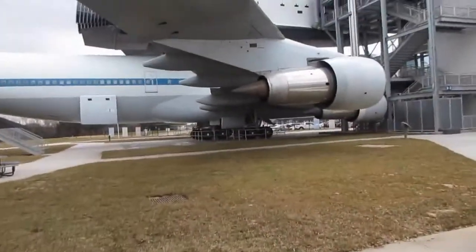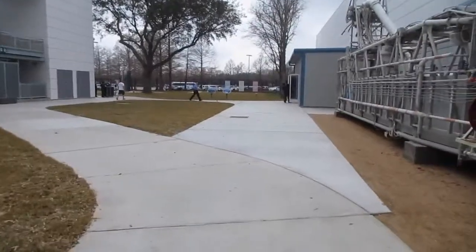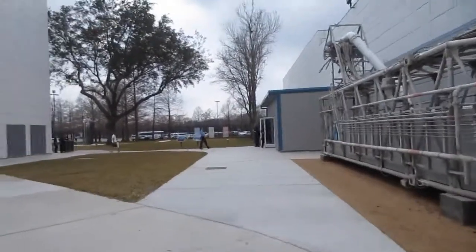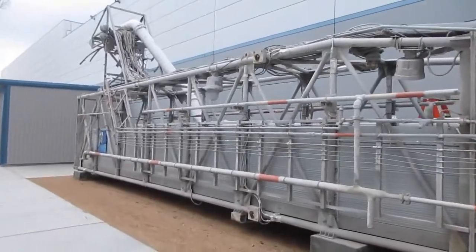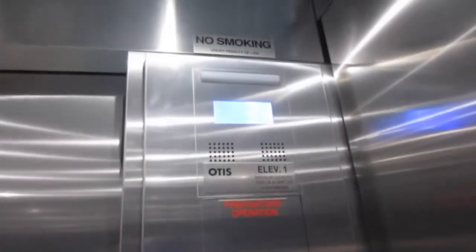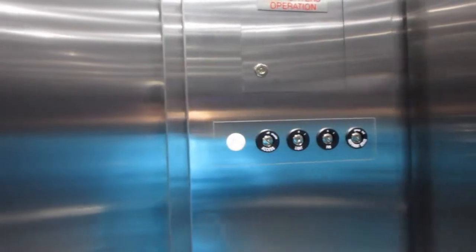Now when we go in April to Florida, we will actually get to see the gantry and room for the Apollo 11 mission. We are in the elevator, headed up to the shuttle for IP. Ta-da! The grand reveal.